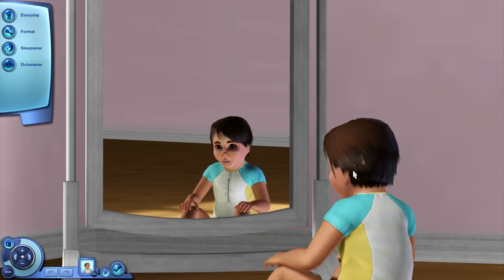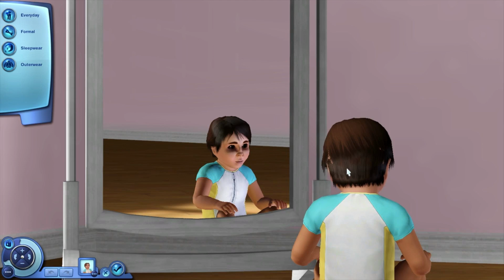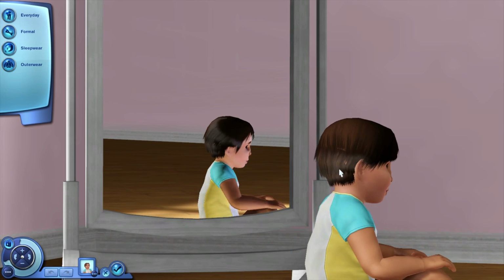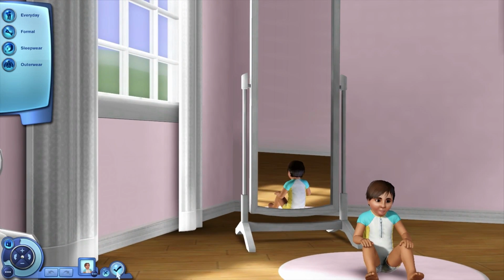Oh, that's a weird thing with the hair. What's going on there? What's going on? That's weird. Okay, I don't like that. But this isn't a hairstyle that comes with it. So we're gonna go on to the last item.